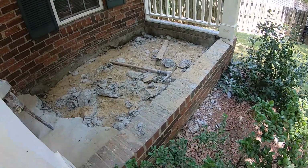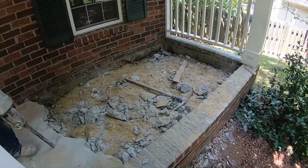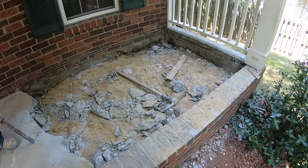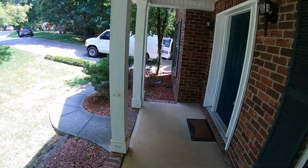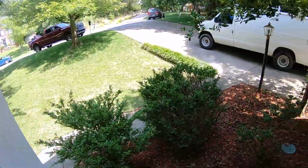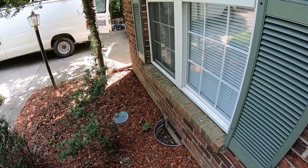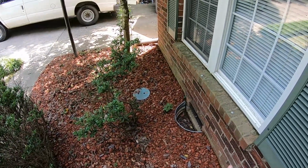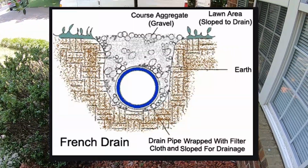Here we are in the third day of production. We're starting to remove the concrete slab that's over the porch. You can see that's coming out pretty easily. As we progress along, you can see where the water has come down the hill into this flower bed, and we've had active water migration into the crawl space section. So we're going to dig out these vent wells, put proper aggregate in the base of the well, and then we're going to run a drainage swale right along here.